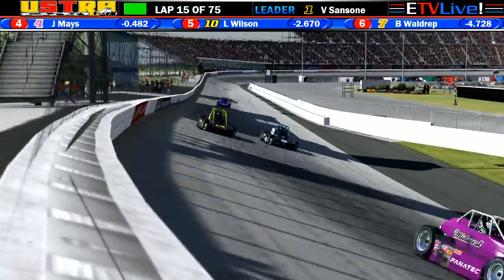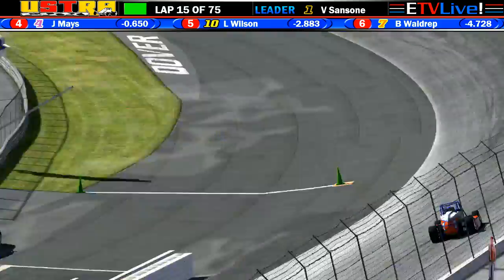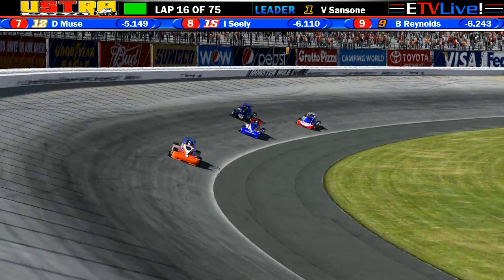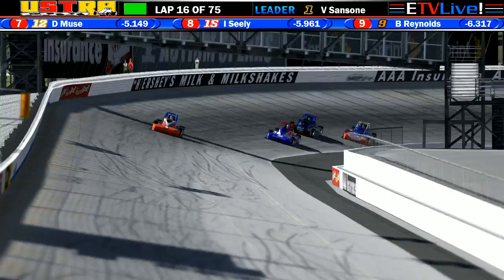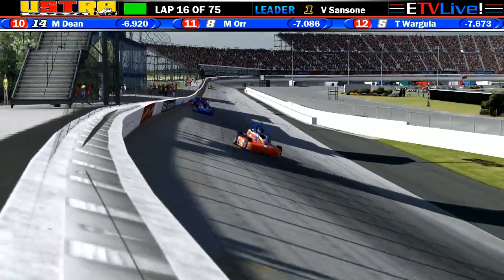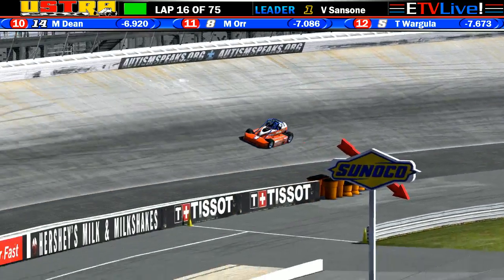I want to point out we had a lead change. Vinny Sansone in the 1 car gets around Paul Williams, and Paul Williams is falling back into the clutches of Ryan Steele in the 3 car. Steele, he's looking to the outside, maybe looking to pull the crossover out of 2, but the 4 car right behind him, Jeffrey Mays, he's inching right up on the tail tank of Ryan Steele as well. These guys are nose to tail through 3 and 4.